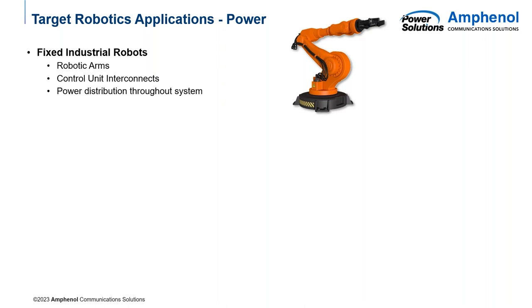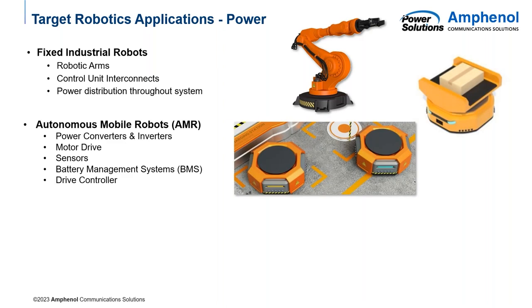So one of them is fixed industrial robots. This mainly concerns robotic arms and the control unit interconnects inside of them, as well as just power distribution throughout the entire system. We also focus heavily on autonomous mobile robots, also known as AMRs for short. We play in the power converters and inverters, the motor drive, different sensors and battery management system connectors, as well as the drive controller.